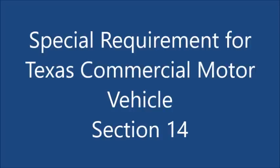Test your knowledge. 1. What should be the first action of a driver of a disabled truck or bus? 2. Clearance lamps, side marker lamps, or reflectors mounted on or near the front of the vehicle should be what color?